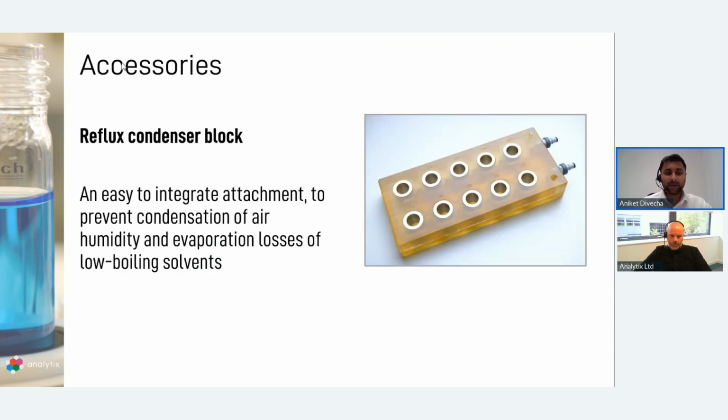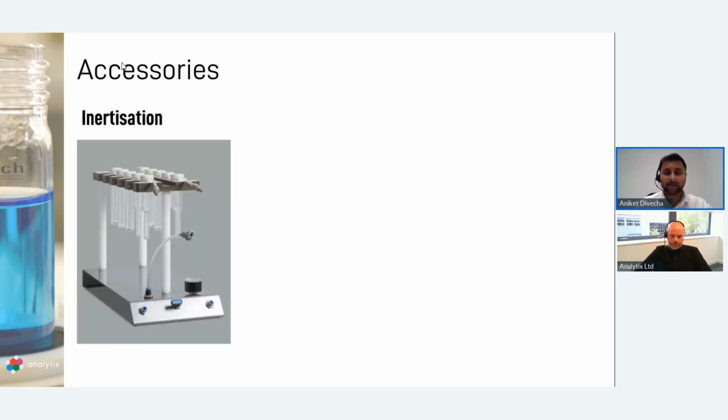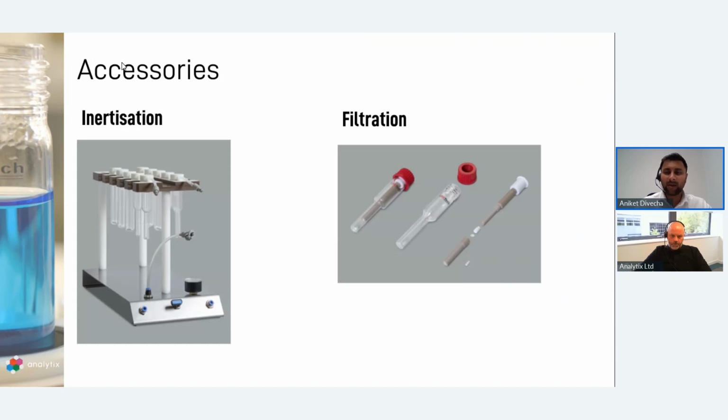In terms of its accessories, there is a reflux condenser block which sits on top of it. It's pretty much just placed on it, so there are no real external attachments or anything like that. If you want to prevent any loss of boiling solvents, there is the possibility to reflux. There are other accessories as well, which is inertization if you're working with inert gases, and filtration. So several options are available as well.